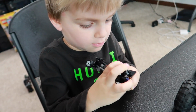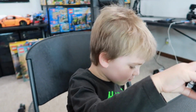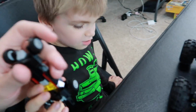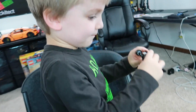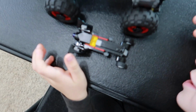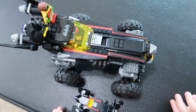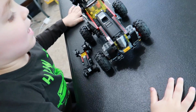The final step of the Batmobile. Where does the one wheel go? It's right down there, Dad. It's on the floor? Yeah. Almost the final step of the Batmobile. Can you grab it real quick, bud? It was so close. There it is. It's done. All right, so let's do a comparison here. How's it look, Clark, compared to the other one? Yeah, it's kind of small, isn't it?